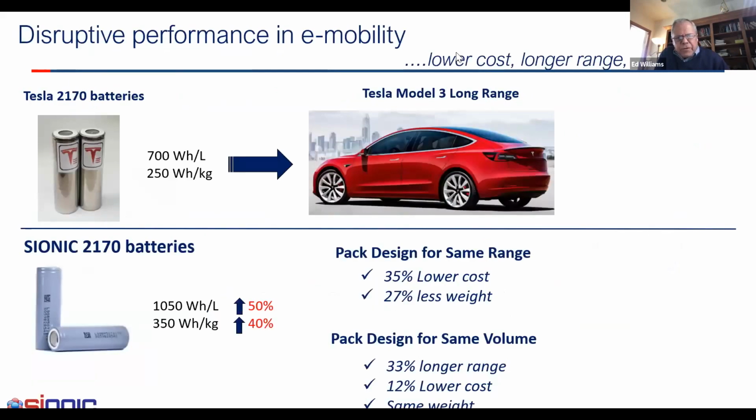Practical example, if you take a look at the Tesla Model 3 long range and the batteries in the 21700 packaging format that are in that today, you put our battery technology in that same package, you're going to increase the energy density 50% and the specific energy 40%, or practically speaking, if you want to size the pack for the same range, you'll do it at 35% lower cost and 27% lower weight.